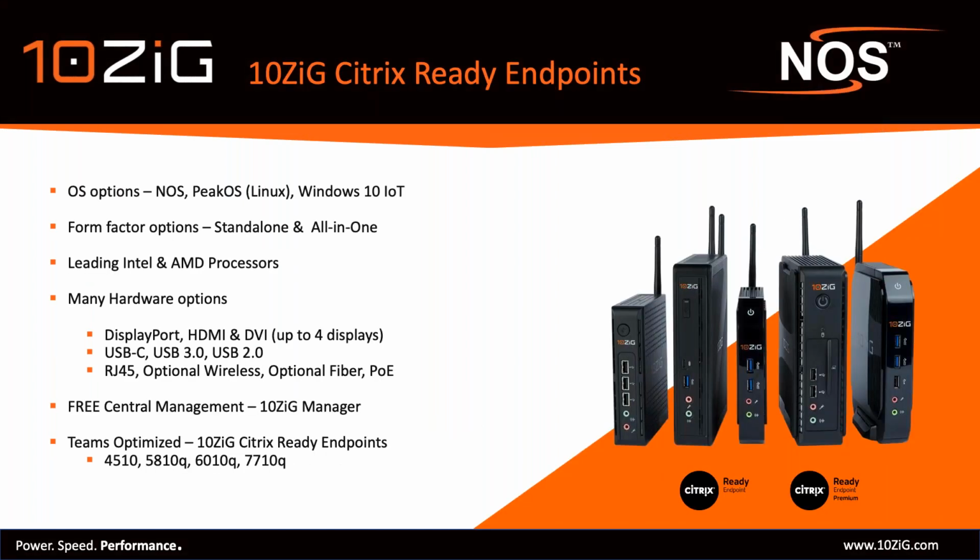Very quickly, just to discuss our Citrix Ready endpoints, we have a range of zero clients plus thin clients based on both Linux and Windows 10 IoT. All our endpoints are Intel and AMD based, and as you can see, include a wide array of hardware options, such as varying display connectivity, USB-C, fiber, and PoE. All Tenzig endpoints include enterprise-free centralized management via the Tenzig Manager, and we already have a range of Teams optimized Citrix Ready endpoints, one of which is the hardware which we're premiering today, the 6010Q. We also offer a flexible demo program for anybody wanting to trial our products in your Citrix environment. And again, there'll be a poll later on for anybody who wishes to take up that demo program.